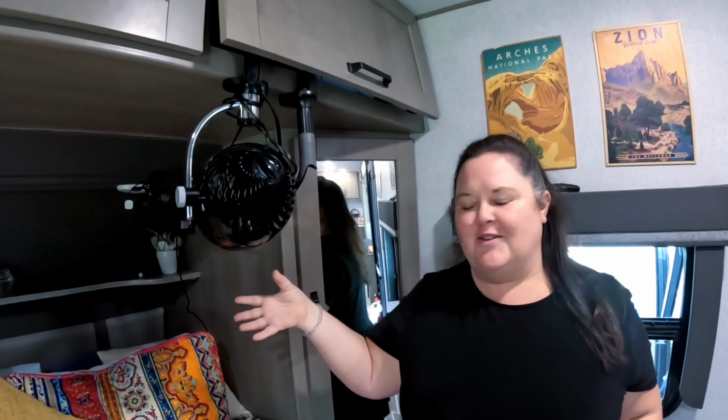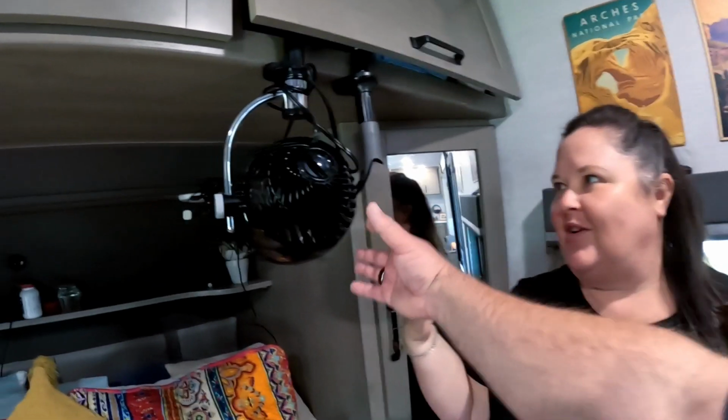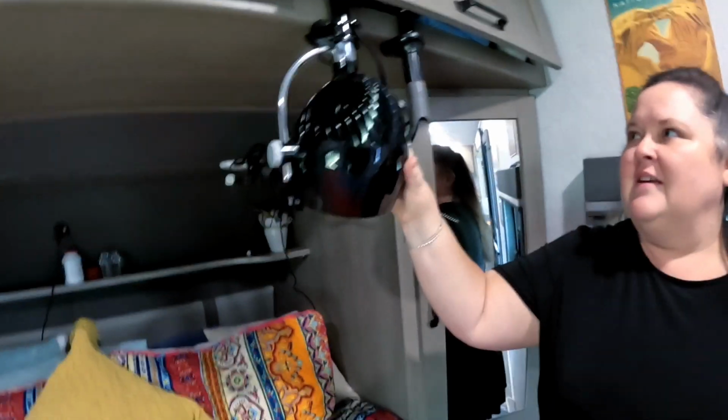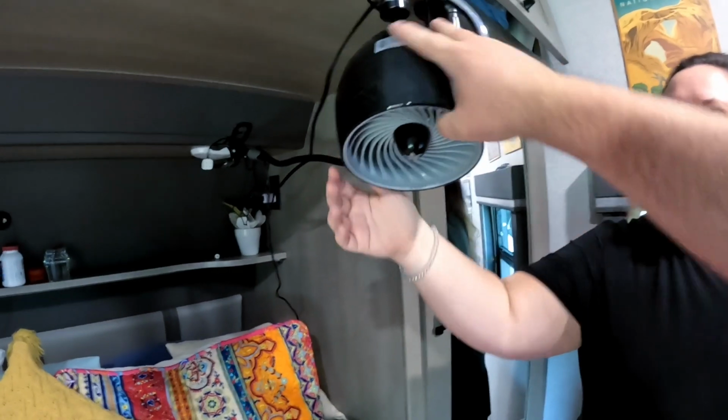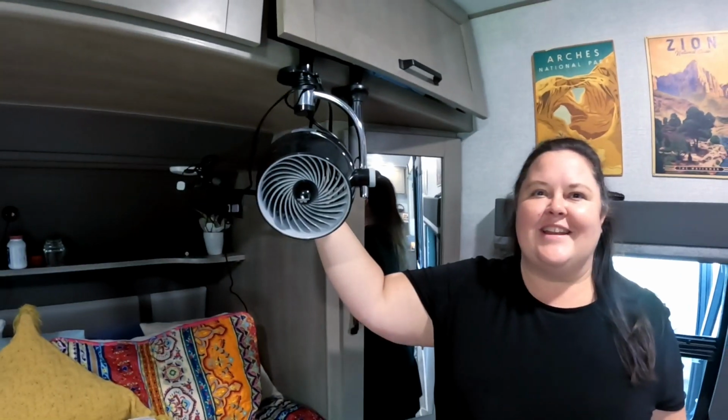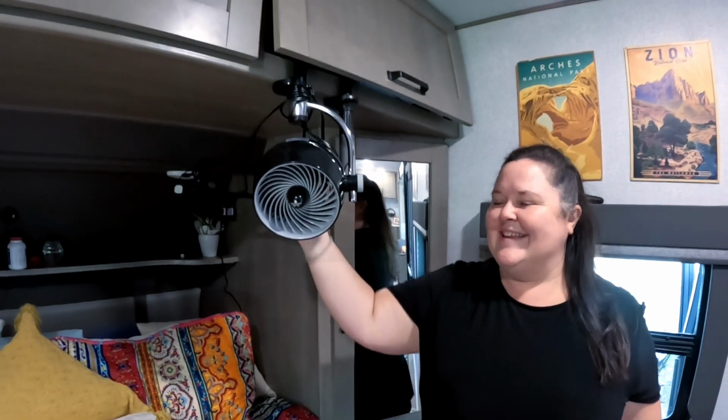Okay, so I, like a lot of people, like to sleep in a hurricane at night, and so this is my Vornado, and it points down directly on me because I like the air circulating. Can I turn it around? No, you can't. Oh, I can't turn it around. No, you could. All right, look at this monster. It literally looks like a jet engine. It sounds like a jet engine. I love it. It's ridiculous.